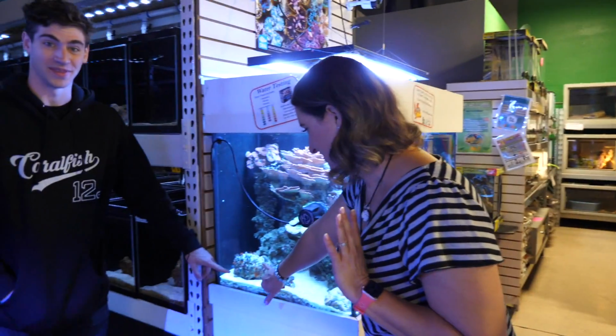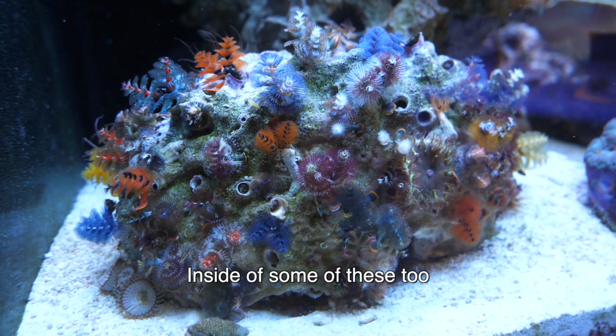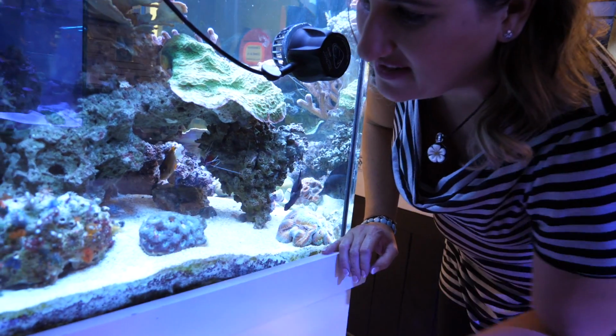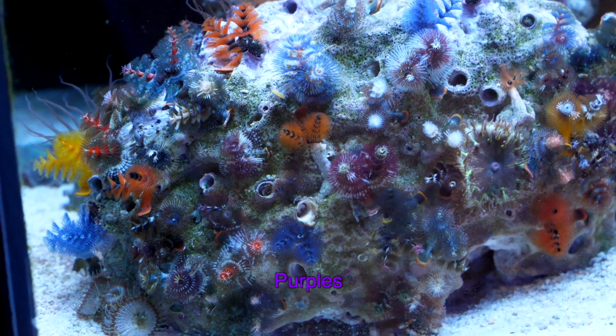So this is my favorite coral. It's called a Christmas rock. There are actually little teeny tiny shrimp inside of some of these too, and they host the Christmas rock. Look at all these different colors. You got orange, blue, red, purples, turquoises, yellows. This is the kind of thing you see on National Geographic. Exactly.